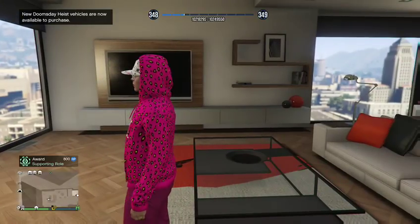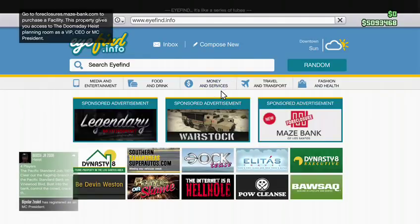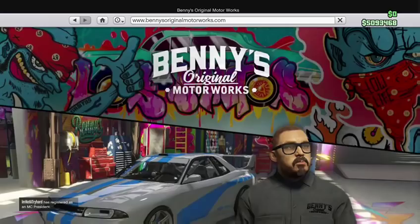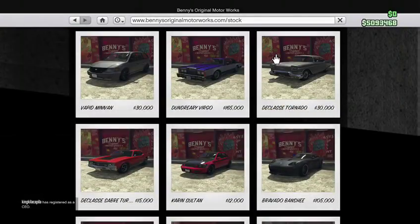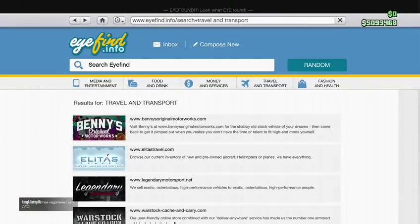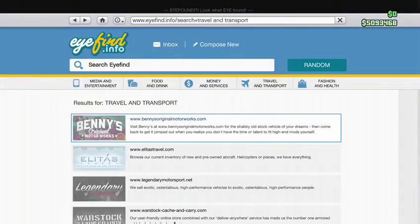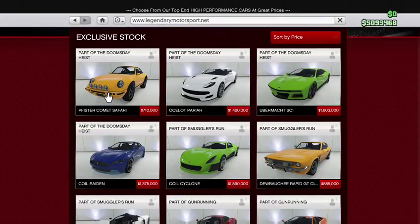Alright, everybody. I have a reward. Woohoo. Alright. Go ahead and look. Oh, Warstock Cash and Carry has a new little icon or whatever you want to call it. Picture. Logo. Yeah. Let's go ahead and check out every website. Let's go to Benny's. New ones. Nope. Wait. Hold on. Anything on Lita's? Nope. Hey, it's the new, Alright, Legendary Motorsports. That sounds cool as fuck.